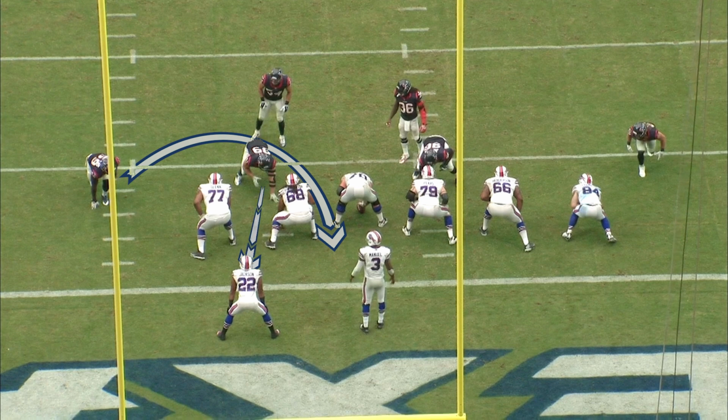So Swearinger knows that the design of that stunt will likely work if Houston can run it 2-on-2, but if the center slides over there to help out and make it a 2-on-3, then it becomes a much tougher task. So Swearinger has to draw that slide and get the center to commit, which thankfully he does.